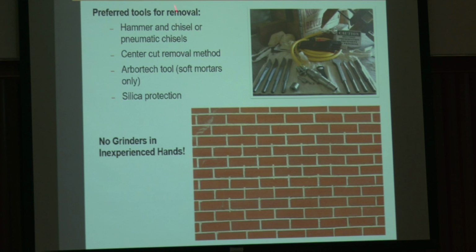Center cut removal method. What that is, is using an angle grinder, which still should only be used in very skilled hands, someone that knows what they're doing. And what you're using is a diamond blade that is about 1/16 of an inch wide. So if that joint is 1/2 inch wide, I'm not using a 1/2 inch blade, I'm using one that's much thinner. I'm going right down the middle of the joint, and then I'm getting out my hammer and chisels or pneumatic chisel. And what I've done by doing that center cut is create a relief, somewhere for the mortar to go. So I'm chiseling from the brick toward that relief that I cut, so it allows it to break away from the brick.